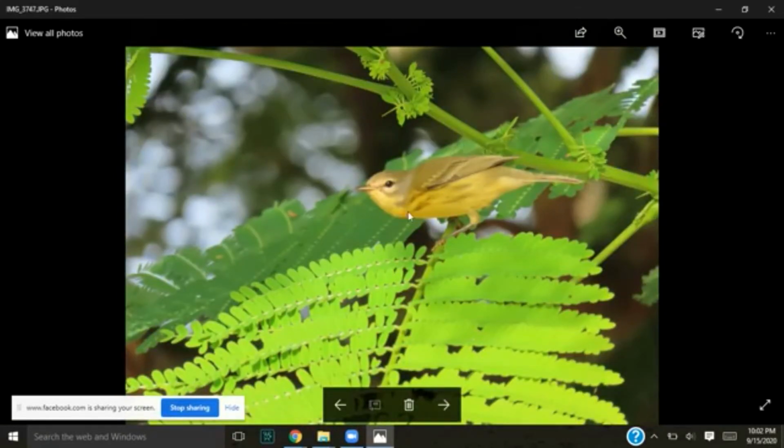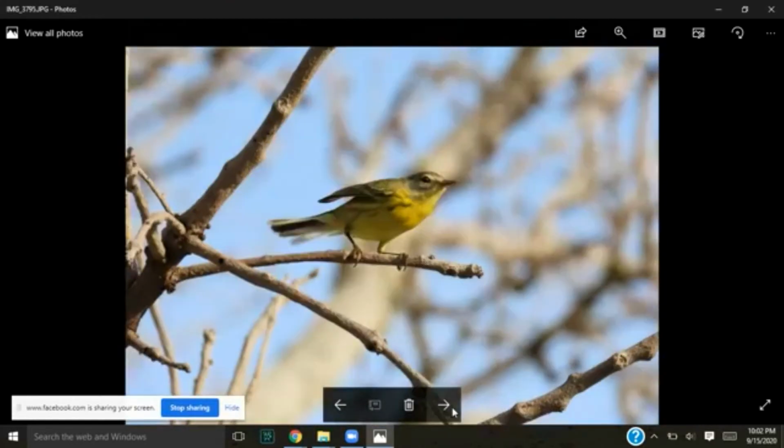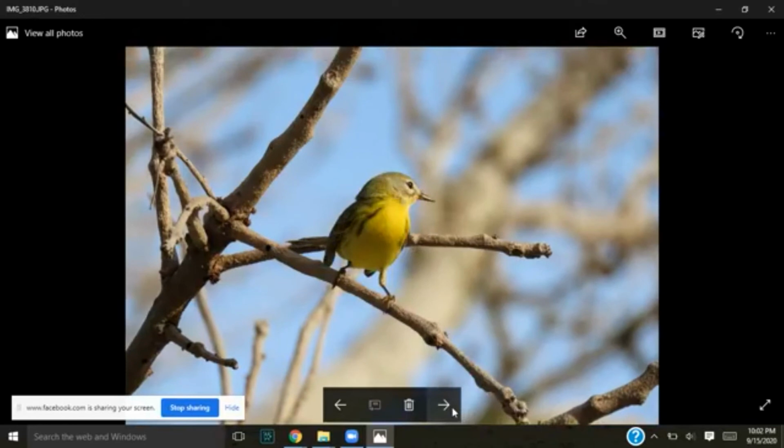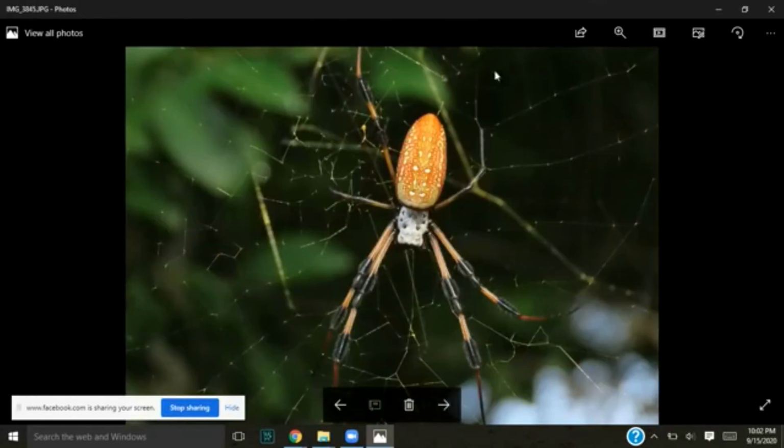This is a female prairie warbler. You see the lighter buffy color up top, and then the striping with the yellow on the bottom, and then of course the males have the black. It looks like black and yellow. This is a female, very pretty looking female. I believe you guys saw these. I posted these already. This is my friend, the big old orb weaver. He's still hanging around in the same spot.